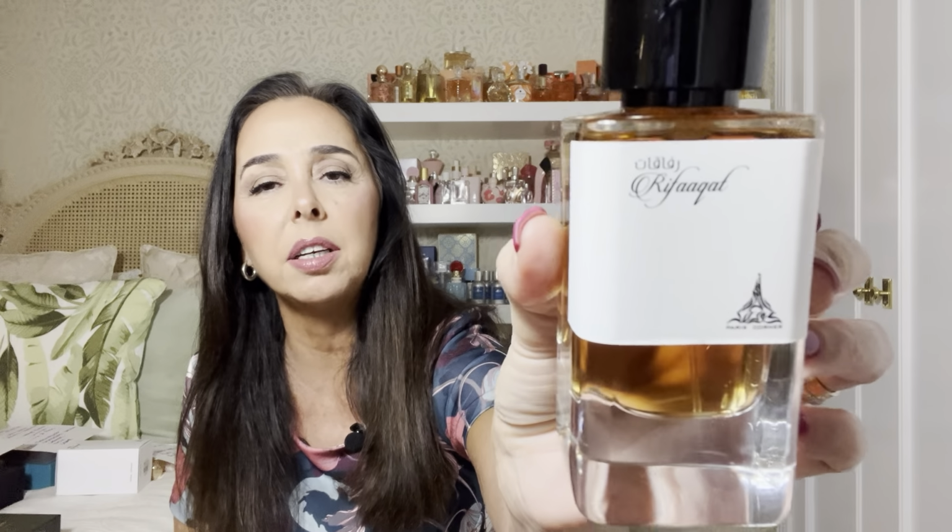It's amazing. Rifaaqat, it's the name. I'm not sure if it's from LATAFFA, no, this is not from LATAFFA. This is from Paris Corner, I believe. Paris Corner and Rifaaqat. Guys, this dupe is amazing. The bottle is super heavy. The price was very nice, like 40 something euros, 45, I'm not sure. And this one is just, oh my God.